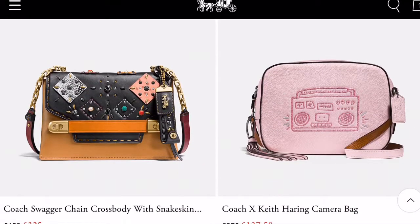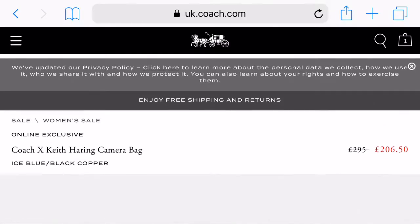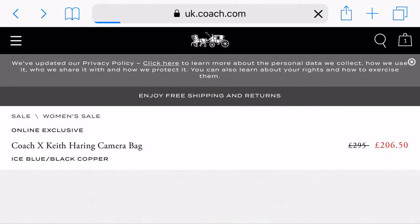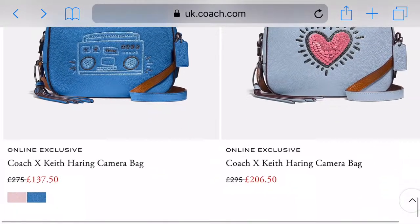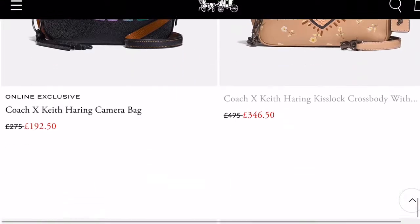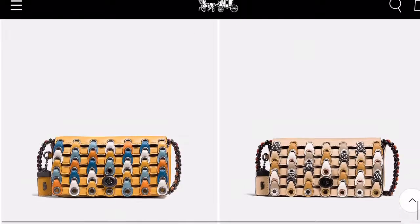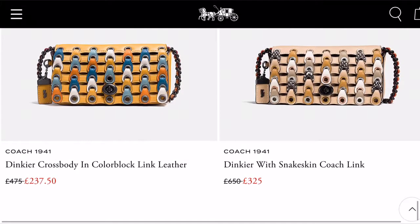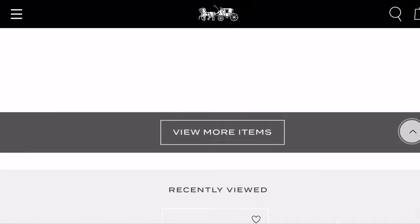These are really fancy bags. The Keith Haring collection is definitely not great. These Dinkies are nice, but I feel like they're overpriced.